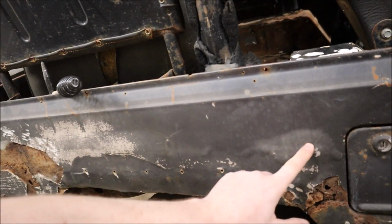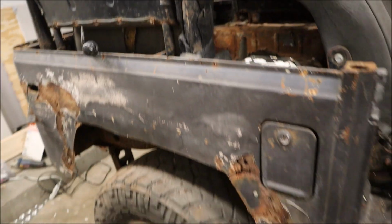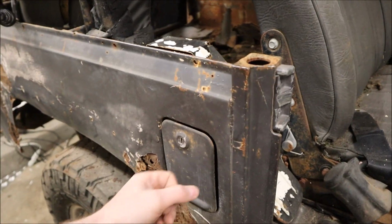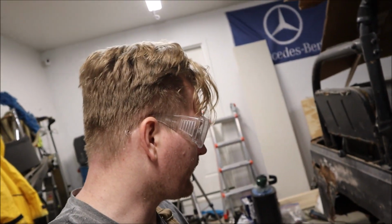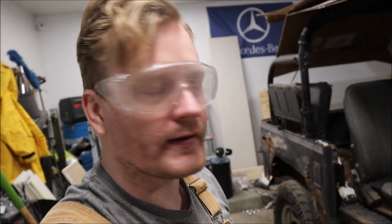You can see this is bubbling up here. Clean it all out, and then what's sketchy here is this is the gas tank. It goes right here. So I'll have to be careful around that when I'm grinding and doing things. But the deconstruction continues.